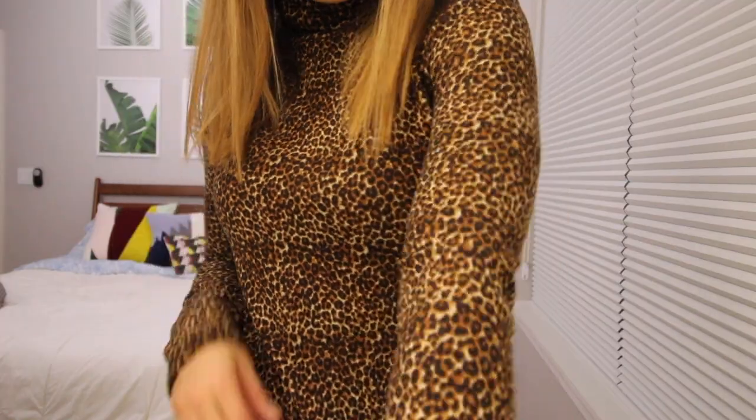I also got this one. This is very similar to the black turtleneck I just showed, except this one comes in a leopard print. This one was also on sale for $12.99. I'm obsessed with it. I think it's so pretty. So it has that really gorgeous leopard print and it's so soft to touch. So really, really cute one.